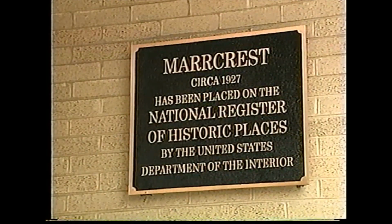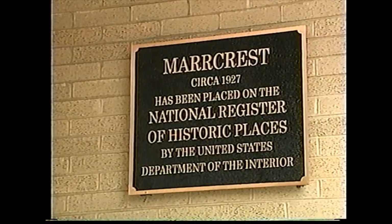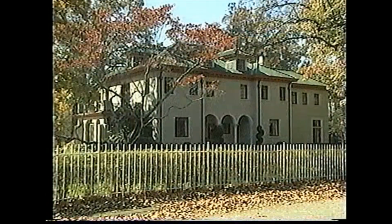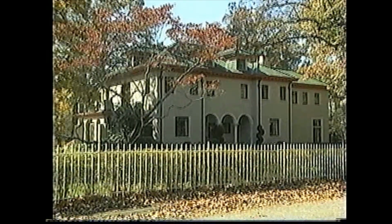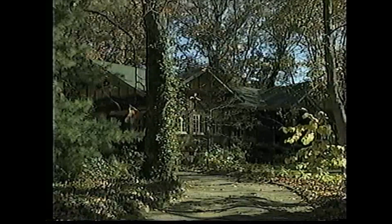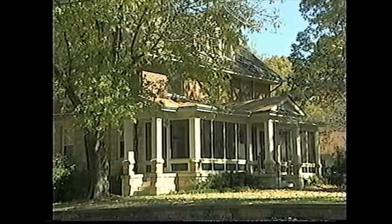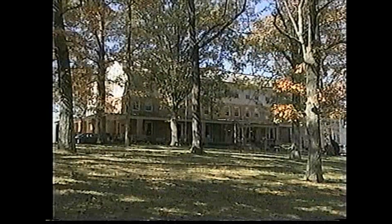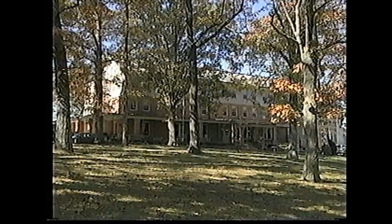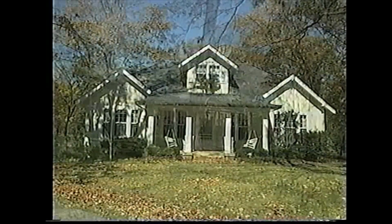Marrcrest is listed on the National Register of Historic Places, and as the Whites uncovered their home's history, they realized that the surrounding neighborhood should be preserved too. We use this house as the cornerstone of the historic district, and 181 homes. It's the second largest historic district in the state of Tennessee, and it pretty much just means this quality of life that drew Walter Marr here, that drew us here, that draws all these people here, is going to always stay like this.